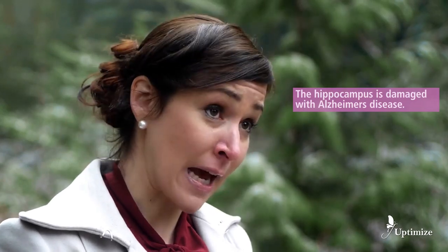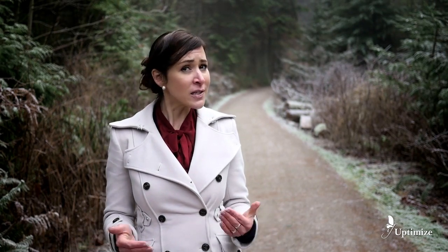In Alzheimer's disease, it's the hippocampus that is damaged and is becoming weaker and weaker. When a person forgets about what happened yesterday or just 10 minutes ago, in reality, that person didn't forget it. That information hasn't been stored in the first place. But the person can still remember what happened 40 years ago because that information had been stored and the librarian, the hippocampus, can easily find that information again.